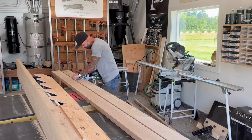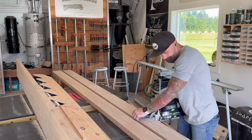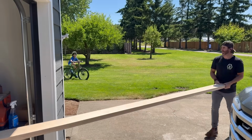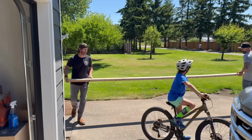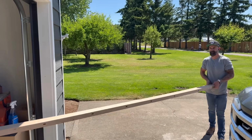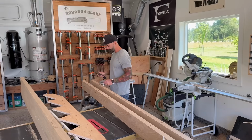So I decided to sink some dominoes in that seam to help with alignment. The other pain with these boards being this long in a small shop is that every time I needed to turn them around, I needed Craig to help me. We had to walk outside the shop, spin them around, dodge kids on bicycles, and then take them back inside. It sure added some time to the overall project, but we managed to get it done in the end.